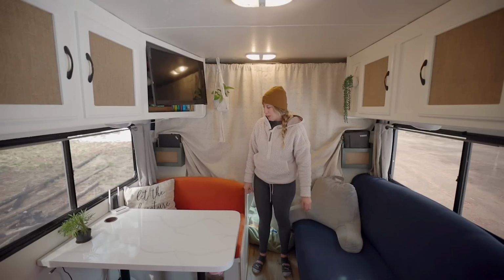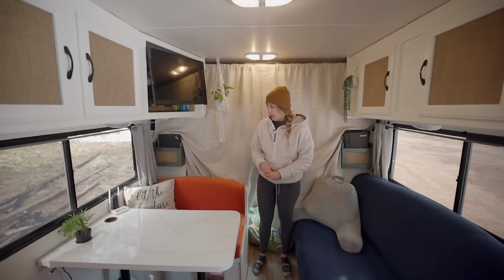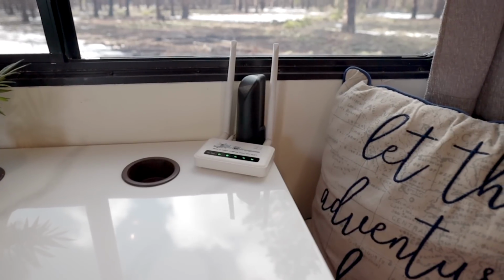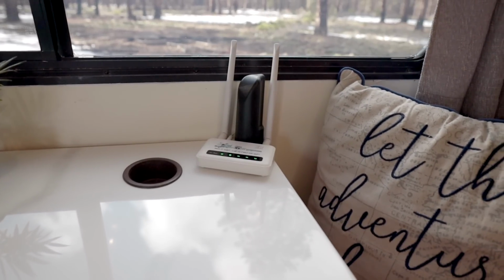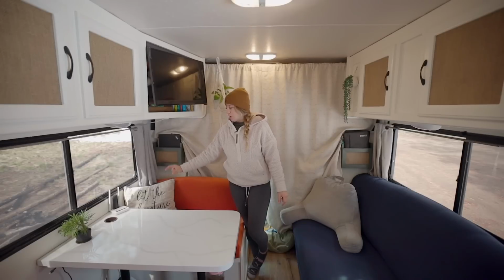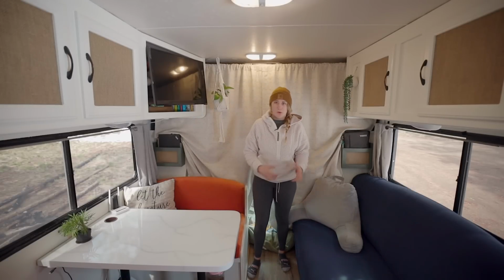Another thing that we really love in our RV is the WeBoost that we have. When we're out in locations that have zero service, we actually get bars in Verizon if we just set our phones right next to it, which is great. We also have RV Wi-Fi, which makes it so we can also work remotely.